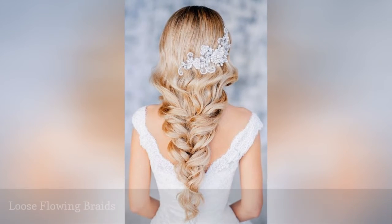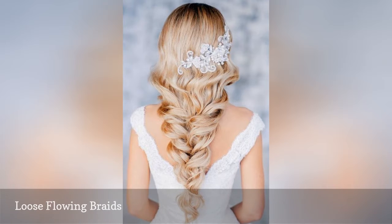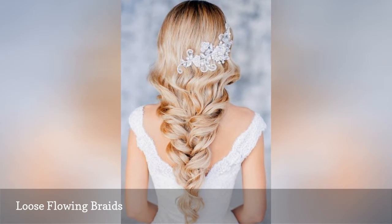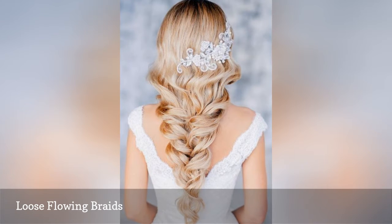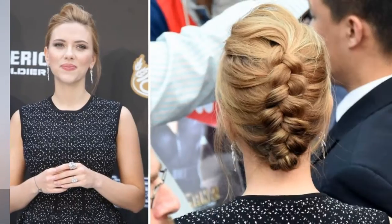If you're looking for something soft and romantic, this loose flowing braid style may be up your alley. This style evokes a chic mermaid and would be lovely for a wedding day. This large braided style makes quite a statement, so covering it up with a veil would seem silly.